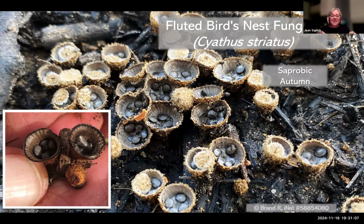The so-called eggs that actually sit inside this fungus are lens-shaped capsules called peridioles that contain the spores. And they rest inside that little cup. And then when it rains, a splash of rain will force that little capsule to pop out and land somewhere. And as the spores mature inside that capsule, the capsule will pop open itself and release the spores into the air. So they are pretty cool.